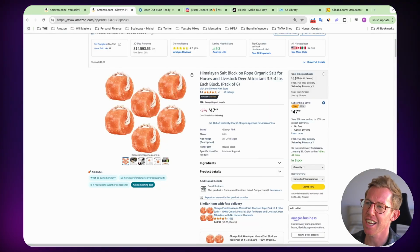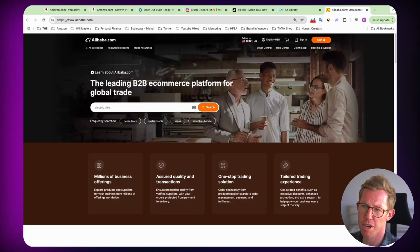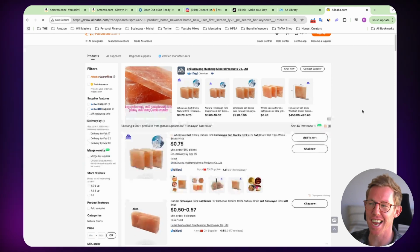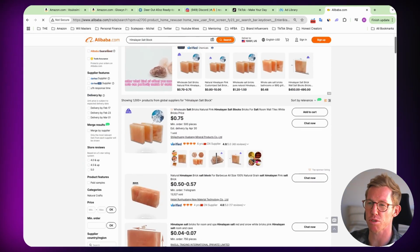All right, so I want to get a real idea of the pricing of this. There's a high level idea to see if it's worth moving to the next stage. I can jump on Alibaba and search Himalayan salt block. Now, this product isn't from China, obviously. It's from the Himalayas. So Pakistan and India are going to be the main suppliers of the source of this product.